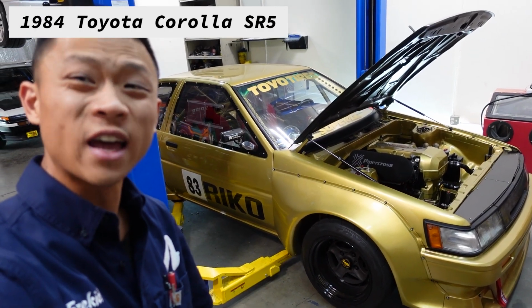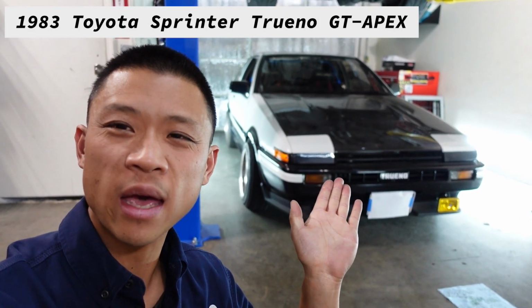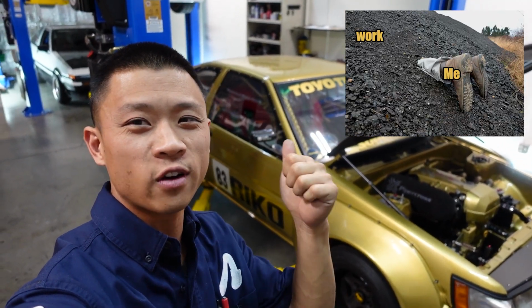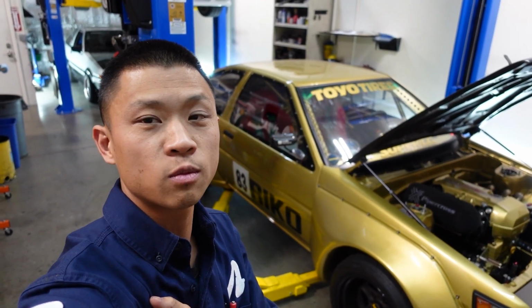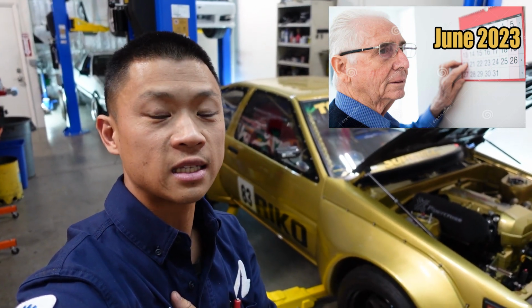1984 Toyota Corolla SR5. 1983 Toyota Corolla GT APEX. Real Torino, real Japanese car. We are absolutely buried in specialty work, especially for AE86. As of now, October 2022, I've been quoting customers June of next year before you can get your long-term AE86 stuff in here.